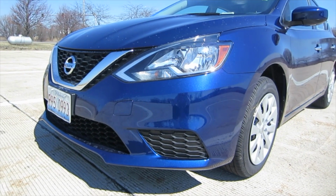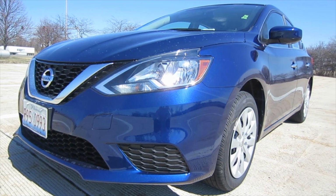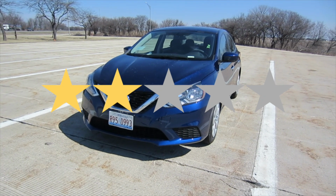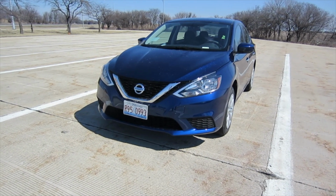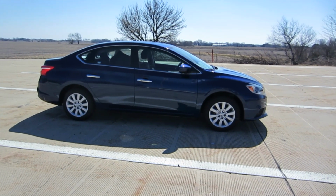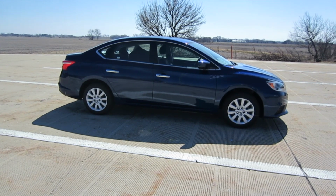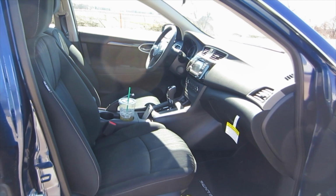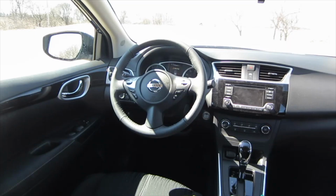Alright, so that's it. That's the 2017 Nissan Sentra SV. After spending about 2 days with this car and driving it well over 160 miles, I'm giving this one 3 stars. This is a great compact sedan, and there is absolutely nothing wrong with this car. If you're a big fan of Nissan, I think you're going to love the Sentra SV. But for me, if I'm going to spend about $18,000 on a brand new car, I want some updated tech features and I want a fresher look. So for me, this is a 3-star car, but maybe you feel differently.